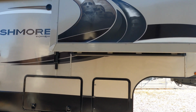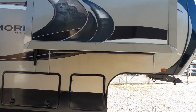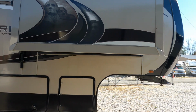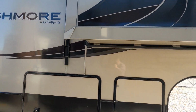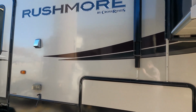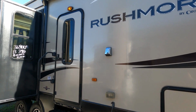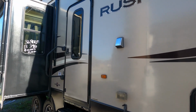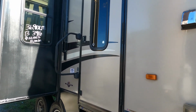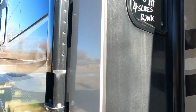36.9, which is actually, I'll just look them up on the RV Trader, and there's 2 other Rushmore Jeffersons on there, and one is 46.9 or 44.9, and one's 49.9. Mine's 36.9. I mean, you can look up NADA retail, and not adding any options, average retail is $44,000, and you're welcome to look that up.